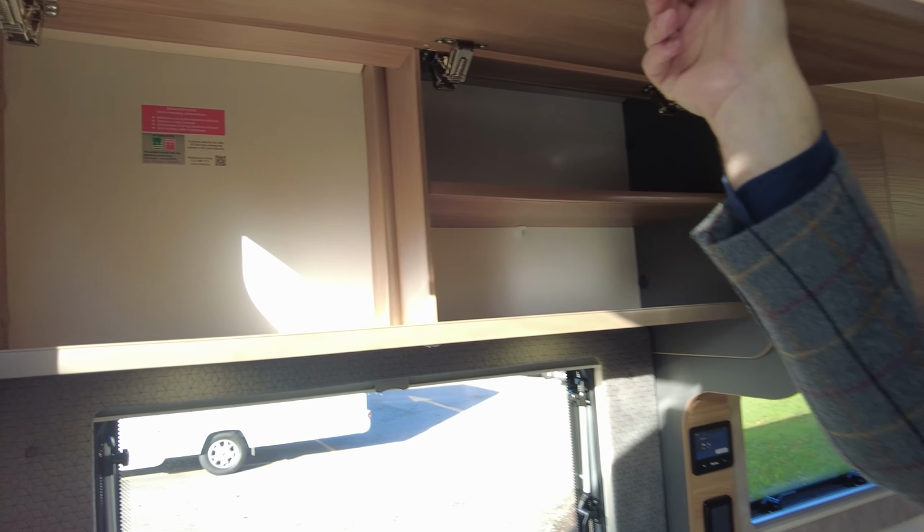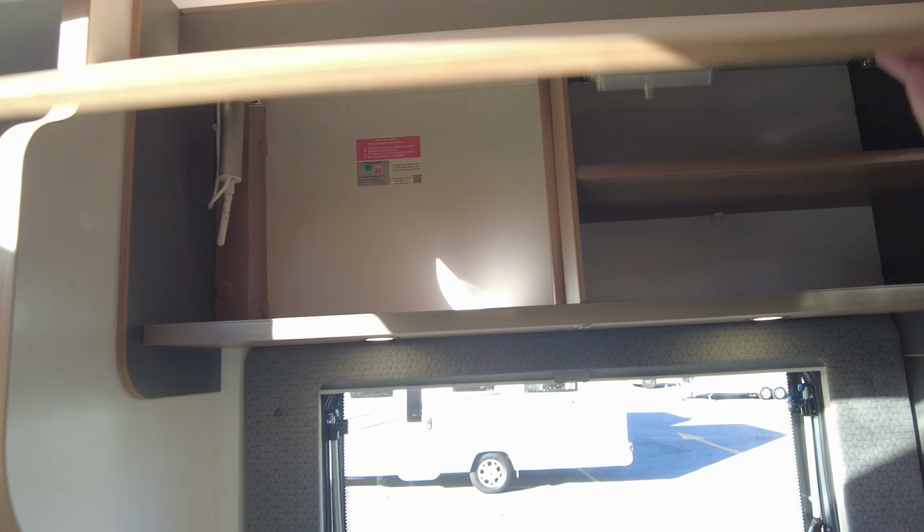Above those, you've got massive openings. Loads of space in those cupboards. Aerial up there as well.